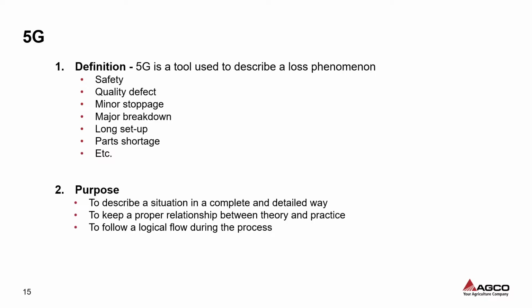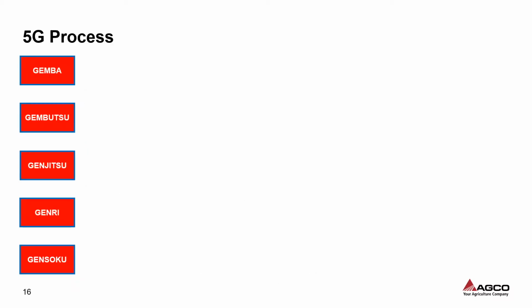The purpose of the 5G is to describe a situation in a complete and detailed way, to keep a proper relationship between theory and practice, and to follow a logical flow during the process. This helps when we're walking through the 5W1H form to identify what the phenomena is. We use this during the first phase of the problem investigation. And we typically walk this through with the 5W1H form so we can fill that out appropriately as we're walking the problem.